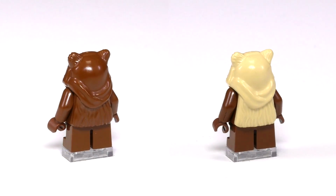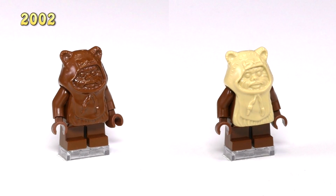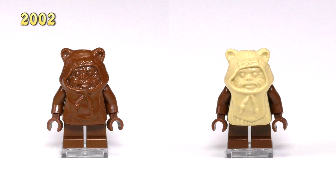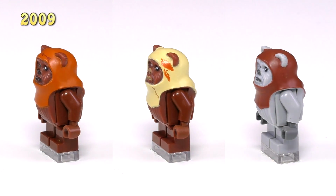They were released in 2002, that is 3 years after the initial Star Wars license was given to LEGO. And of course they look dated with their shiny plastic and lack of printing. They each sell for around $7 a piece. And we don't get any new Ewoks for quite a while because there really weren't any other Ewok sets until 2009, and we get these three guys.